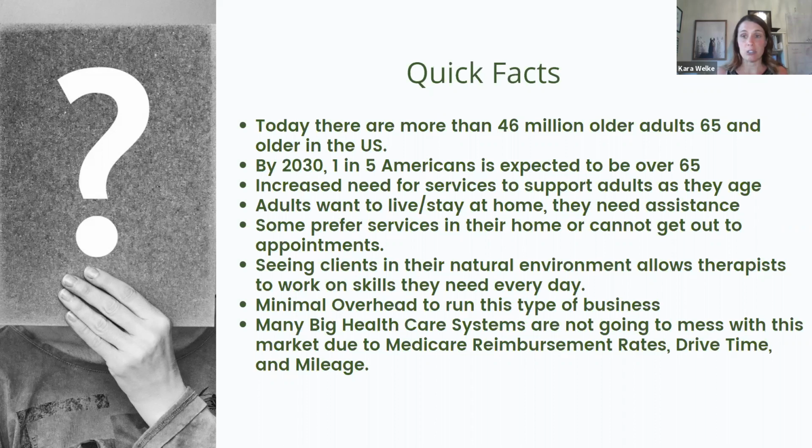And that leads into the point that this is where we should be seeing clients anyway, in their natural environment. We can work on functional mobility, functional transfers, ADLs, everything in and outside and around their house, doing the things that they do every day, versus coming into a gym where they're put on a UBE or a new step. Maybe there are situations that are better in a clinic, but we can do most anything in the home, and they're going to improve and be able to live to their best abilities in their home.